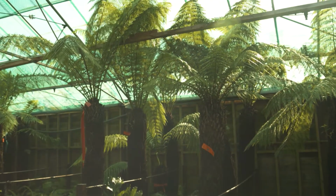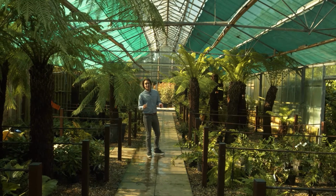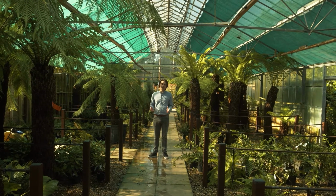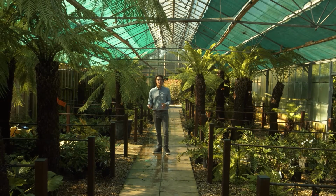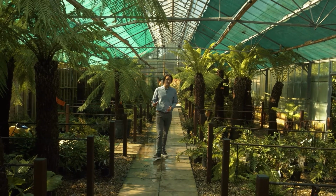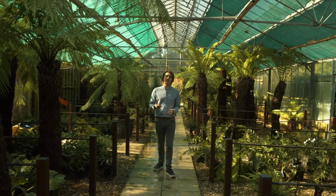Continuing down the main path, we arrive at our greenhouse where we keep our ferns. Now, nothing we sell needs to be kept under glass. All of our plants should be kept outside, preferably in the ground. But seeing as this is a display nursery, we like to keep our ferns here so that customers can see them at their best all year round.